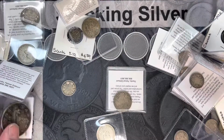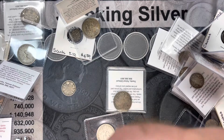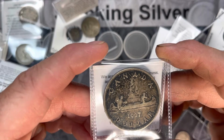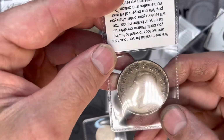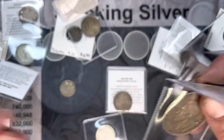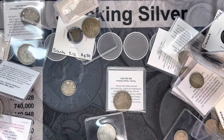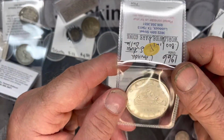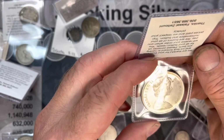We're gonna start out with the big coins here, which are the dollar coins from Canada. So we're gonna start out with all the Canada coins there. And right there we have a 1937, the guy's in the boat right there. And that one's gonna be a King George right there. Silver, which is pretty cool, 1937. All right, for the next big one that I have here, we have some other Canadian ones here. This is gonna be a 1966. This one is in pretty nice shape right there. That one is pretty cool.